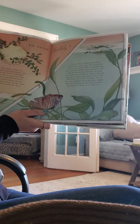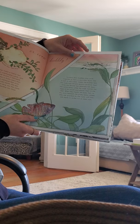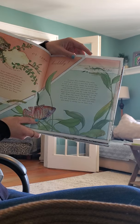Bettas blow bubbles that pack together to form a nest that floats like a raft in still water. Under the bubble nest, the male and female spawn, producing eggs. Once the female has released her eggs, she swims away while the male carries the eggs in his mouth and places them in the nest. After they hatch, the baby fish, or fry, swim beneath the gooey nest, where they are guarded by the male until they are ready to strike out on their own.